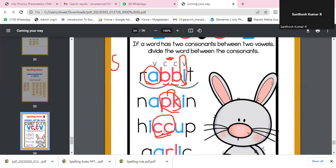So that's why C is doubled, D is doubled. So that is the rabbit rule which says one short vowel should be there, another vowel sound should be there, and between both the vowels, there should be one consonant sound. In that case, the consonant gets doubled. Okay.